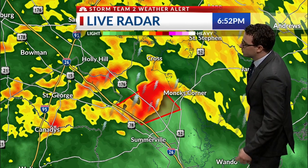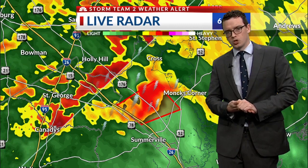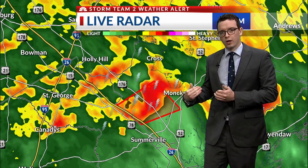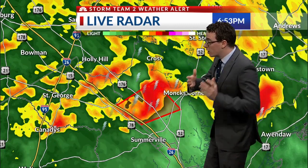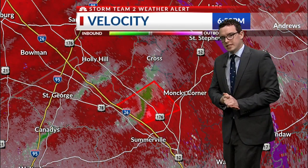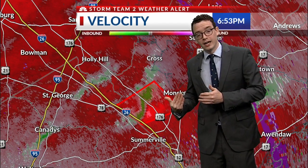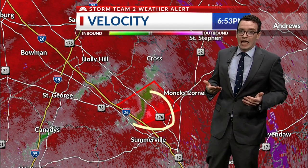This storm is still producing a tornado warning for the next 8 minutes or so, heading towards the Moncks Corner area, but just outside of it. Moncks Corner is still likely going to get quite a bit of a downpour, as well as the potential for some gusty winds, maybe even some damage. So if you're in that area, you have time to actually head inside.